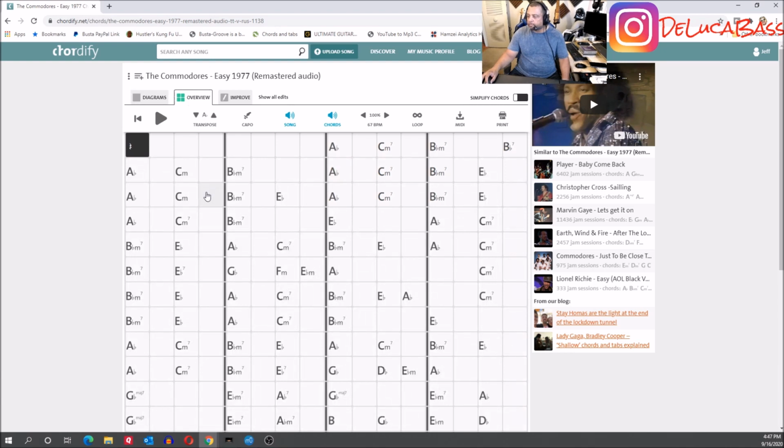So I like overview. That's the tab I like because I can just play along and follow along there. Sometimes it gets it wrong. Sometimes there might be a bad note in here, but that's okay because you can fix that. You can just say, okay, that's not right. And sometimes, because it's a computer analyzing this, right? So sometimes it might get it wrong.